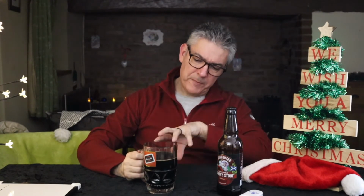This is very drinkable. I'd like that mouthfeel to be just that little bit thicker. Better than Mr. Scrooge. No, and it's that carbonation, it's got too much fizz. Yeah, that's it. The carbonation for me isn't right, which is not ruining it, but just off-putting.